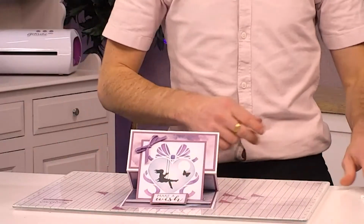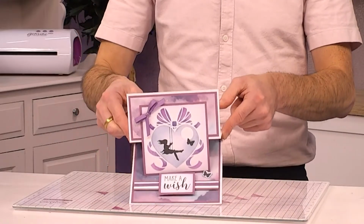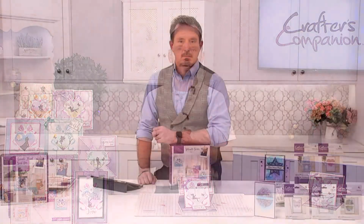There is our finished card. I'm going to move that back ever so slightly, and that has been made using our subscription box number 54, the Silhouette Scene Craft Kit.